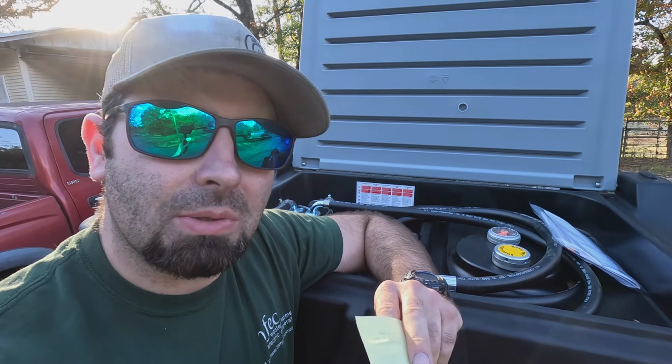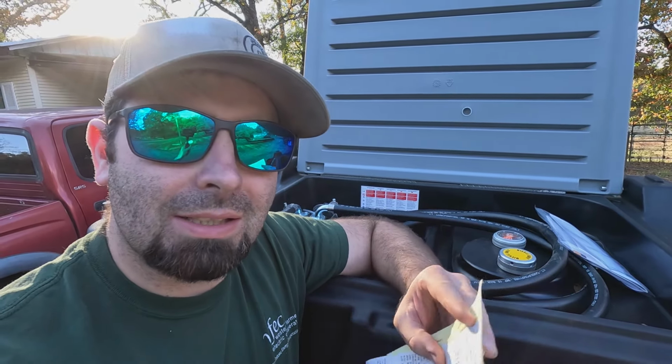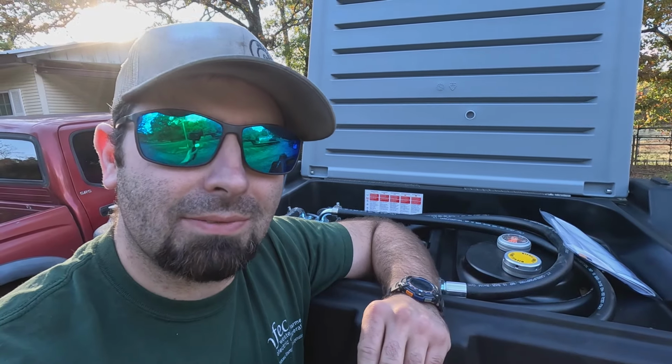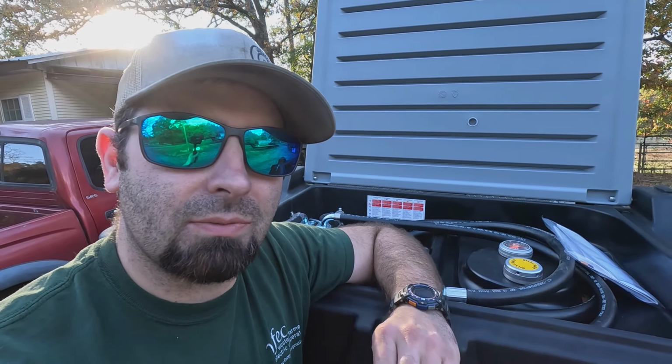Okay, so let's go over some numbers right quick. Just got back from the fuel station. Farm diesel, ag diesel, whatever you want, dyed diesel, was $4.55 and a little bit. It's almost $4.56. It was 4.559.